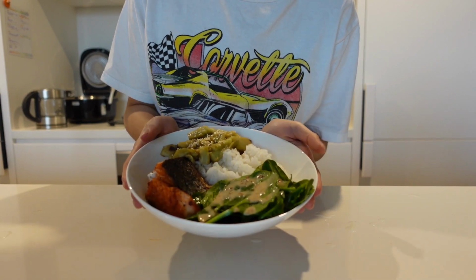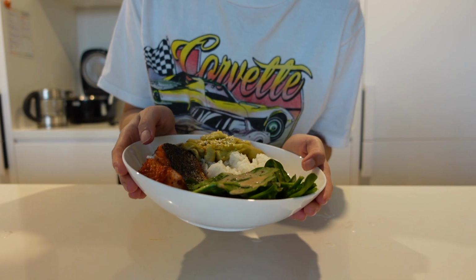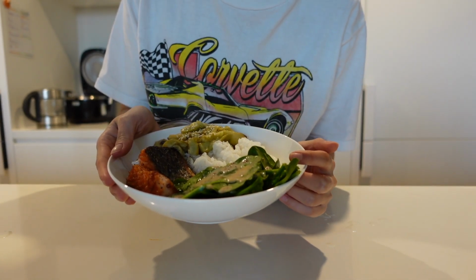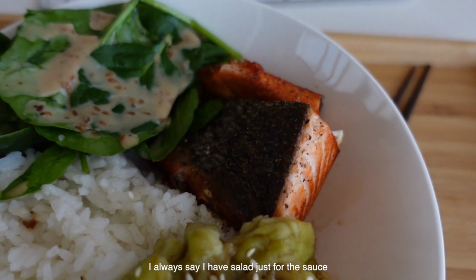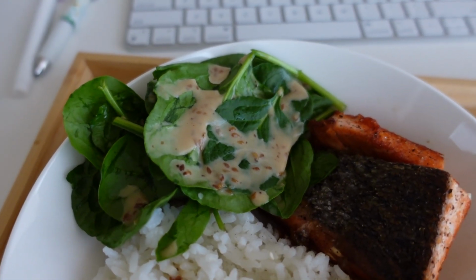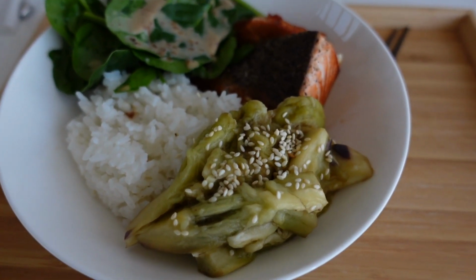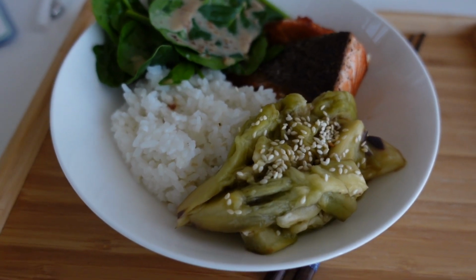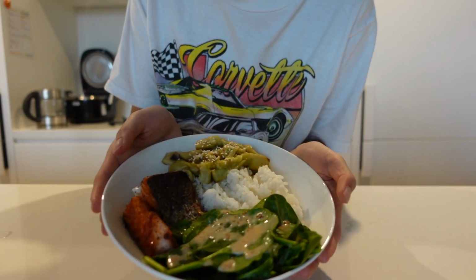So this is dinner for tonight. I just made some pan-fried salmon and I just did salt and pepper with that. And then this is the roasted sesame sauce, which is so good. And then I just used some baby spinach with that. And then I also have some steamed eggplant here. And then for the sauce, I just mixed together soy sauce and some sesame oil and a little bit of water since the soy sauce is a little bit too salty for me. So I just mixed that all together and then added some sesame seeds on top.